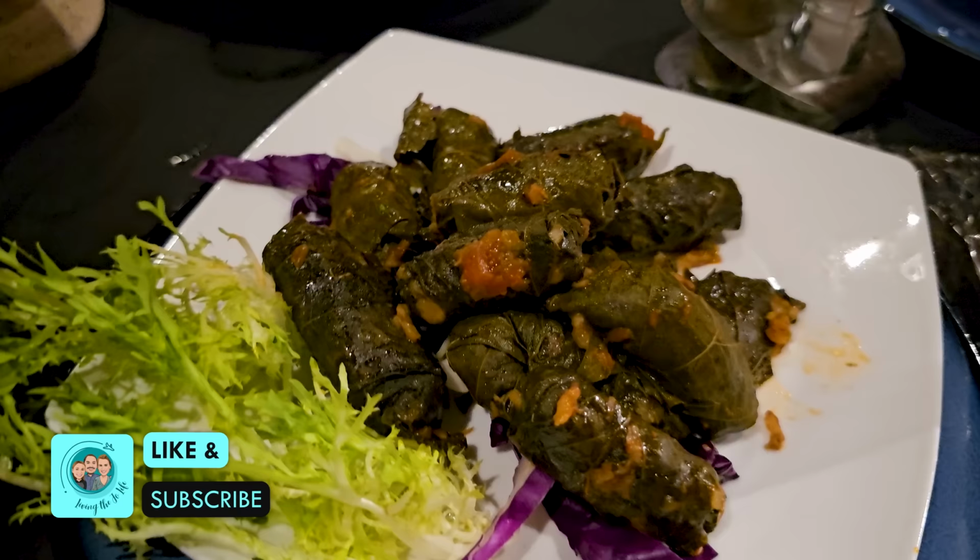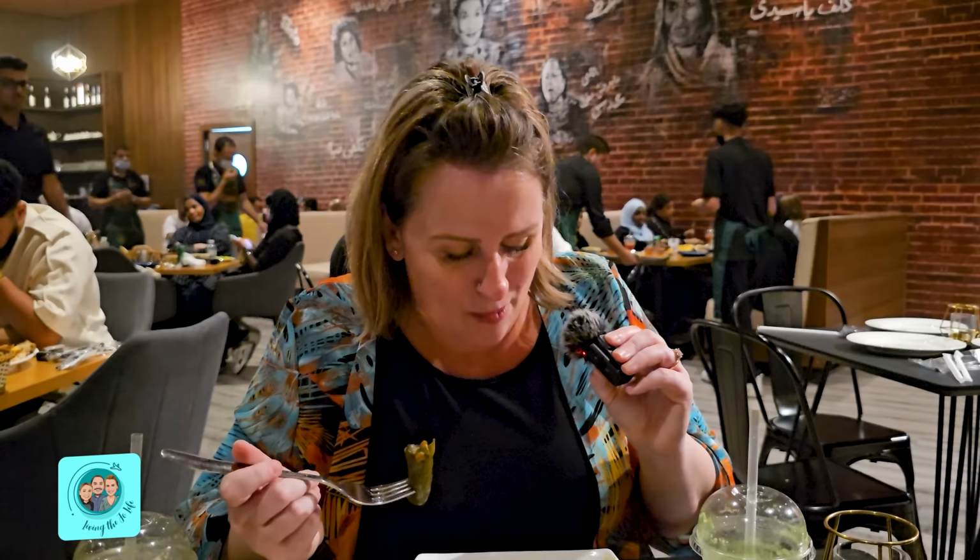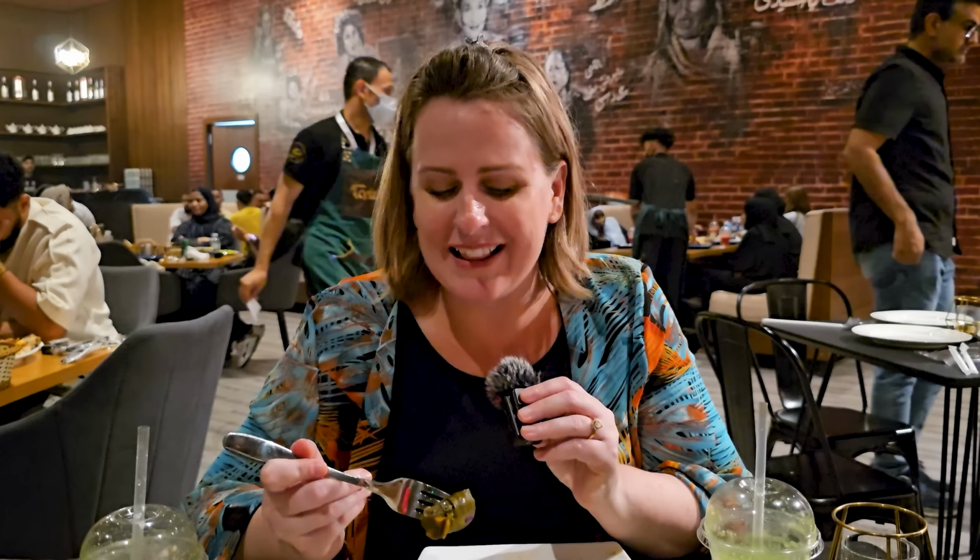I think we're all in agreement that these are the best stuffed vine leaves that we have ever had. As you can see, our plates are pretty much empty now because we just inhaled them. They're so delicious. They have rice and some sort of tomato spice mix inside. But yeah, absolutely delicious.